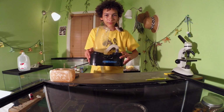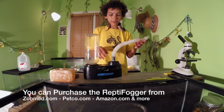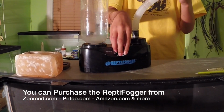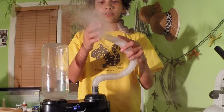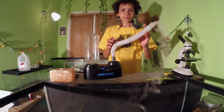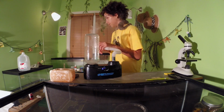This right here is my rectifogger humidifier. What this does is you fill this with water. This part's empty, but there's water in here, so it'll work. And what you do is you turn this on, and as you see, fog comes out. This fog heats up. There's a heater in here, and you put it into the tank. When you do that, the humidity comes up. Now you probably want a humidity gauge.